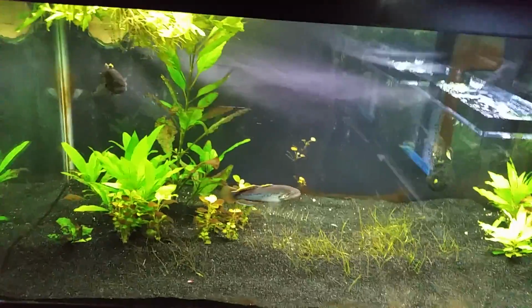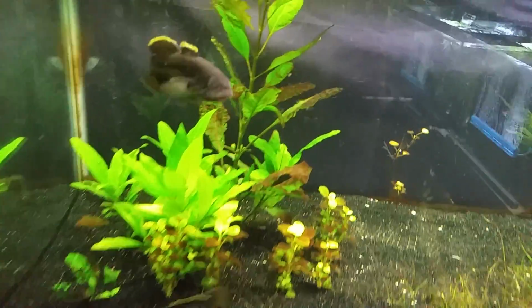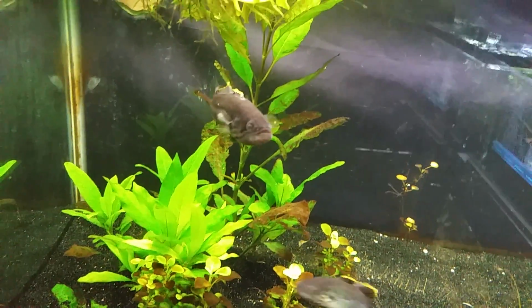And I'm not really talking about what's going on in this tank because there really isn't anything going on. I'm just trying to give you a look at the gudgeons here because they're really cool little fish. They're not even that little, to tell you the truth.